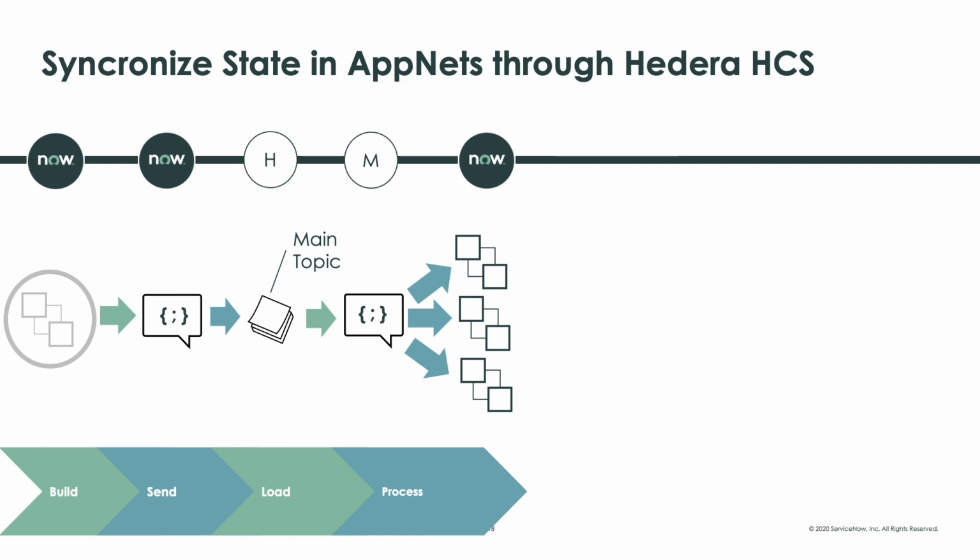Every ServiceNow instance subscribing to the topic is now aware of the transaction and the message within. It can therefore process it. For example, if the message is a proposal, all bidders are now aware of the new proposal.